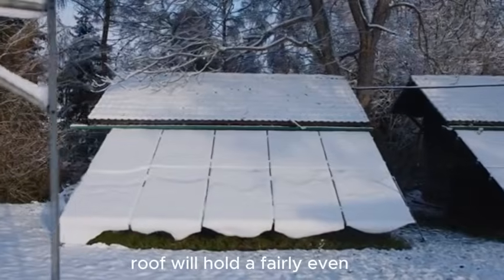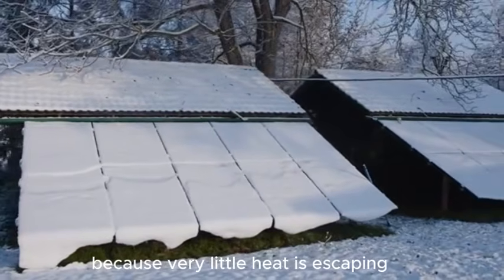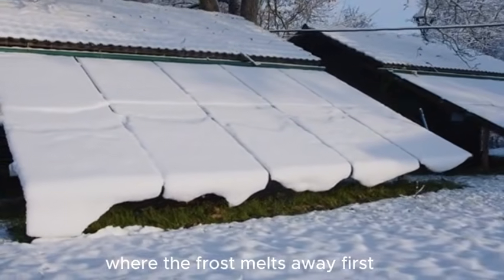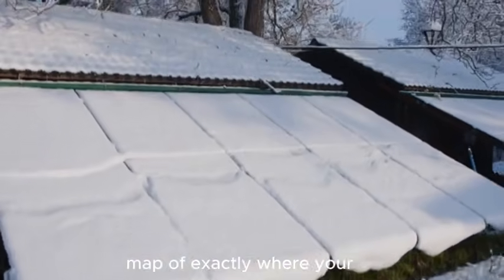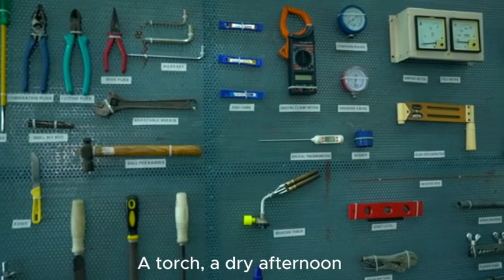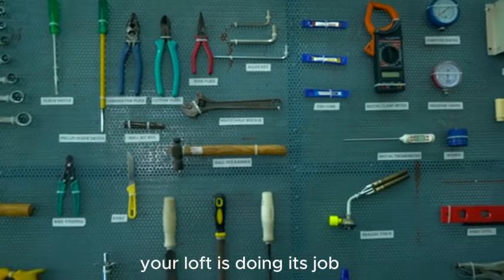A well-insulated roof will hold a fairly even covering of frost or light snow because very little heat is escaping through it. A poorly insulated roof often shows patches where the frost melts away first, or thin, uneven patterns. A visual map of exactly where your heat is punching through. None of these checks require any special tools. A torch, a dry afternoon, and a bit of patience is all it takes to build a clear picture of whether your loft is doing its job.